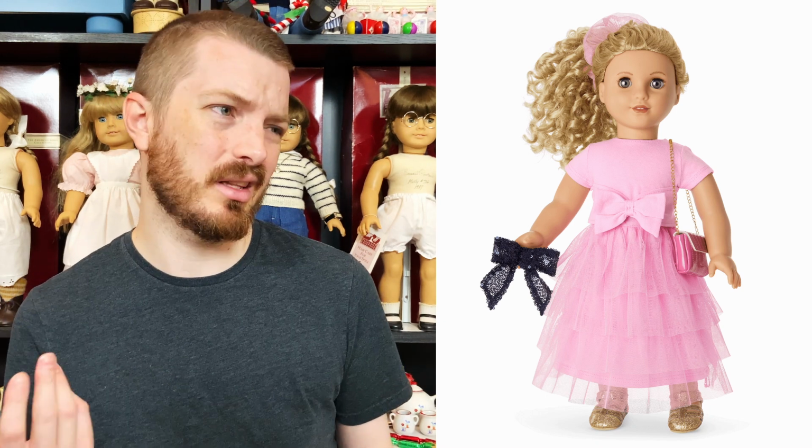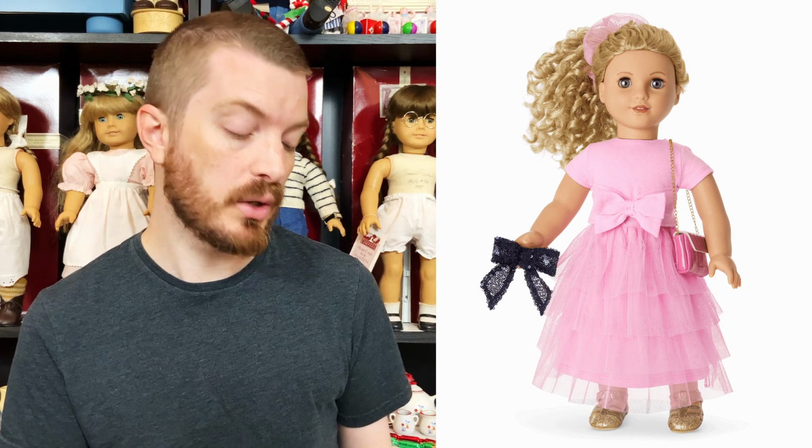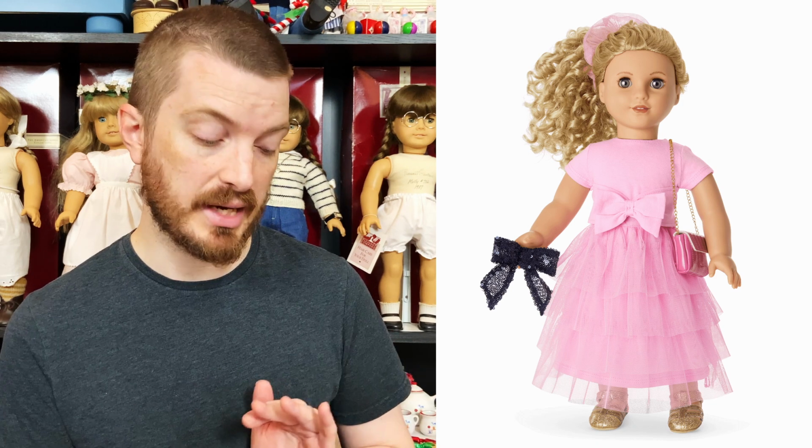And even if you're an adult that displays dolls, it's a really great way to change up your collection and your display, because it gives you some opportunity to quote unquote play with your dolls. Yeah, I really love anytime they do a mix and match. And it looks like you can have a few different options if you buy different looks from this set. So I do love that about this collection.